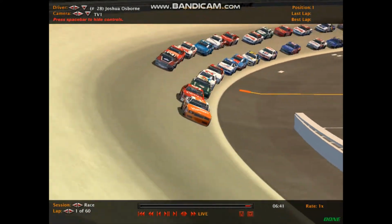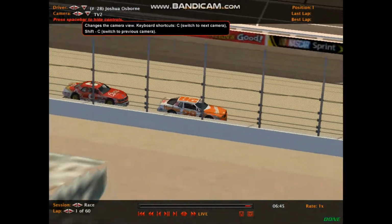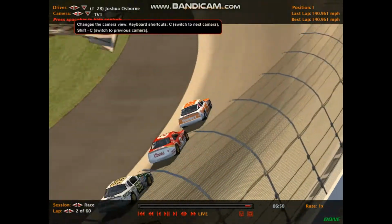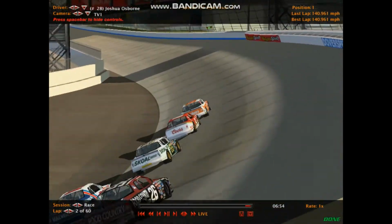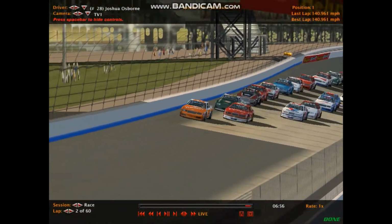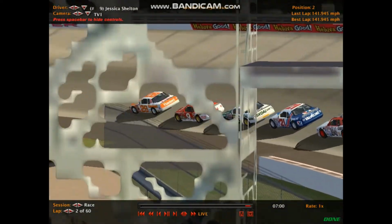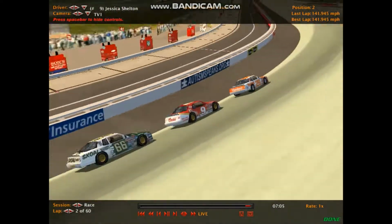They come up to number 4 here. Joshua Osborne and Jessica Shelton are the two that jump out in front. Osborne in the 28, Shelton in the 9 as they come through turn number 1. Osborne leads out of number 1, but Shelton looks to the low side. She wants to go for the lead here. She took a peek to the low side of Osborne. Nothing there, as they come out of number 4.